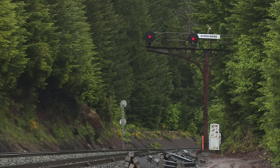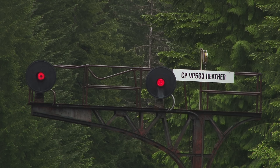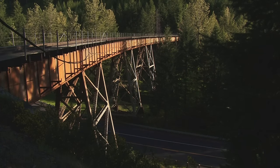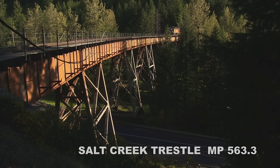This scene was captured in the summer of 2012. A red board shows from the SP-style cantilever signal bridge, and we know it won't be long before these searchlights go dark for the last time. Just around the curve near milepost 563, the Salt Creek Trestle makes a 515-foot curve over Salt Creek and Highway 58.